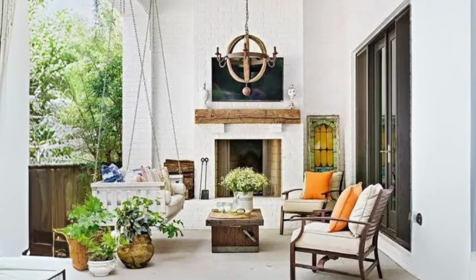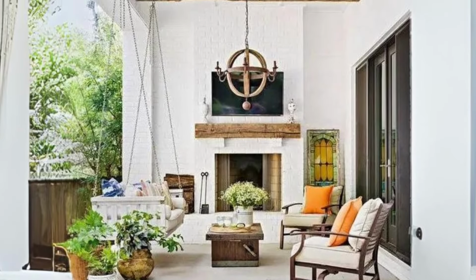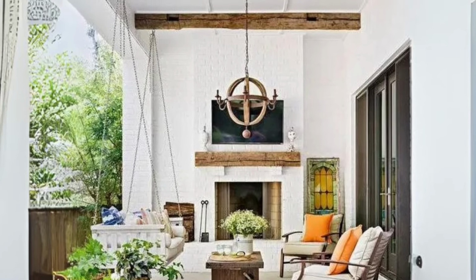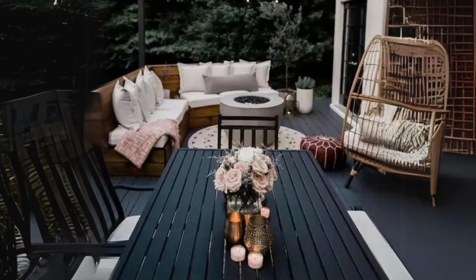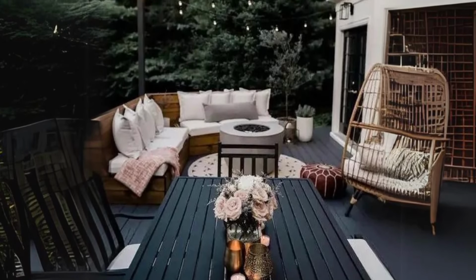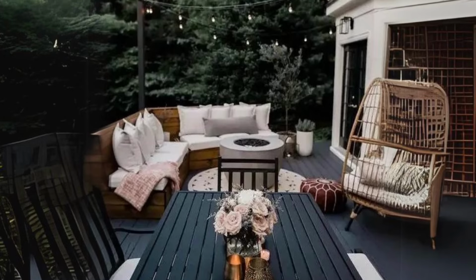Suspended daybed. Enhance with modern chairs, potted plants, blooms, and a wooden chandelier for a charming space. Black deck. Incorporate a built-in bench with upholstery, a rattan egg chair, and a black plank dining set for a bold look.